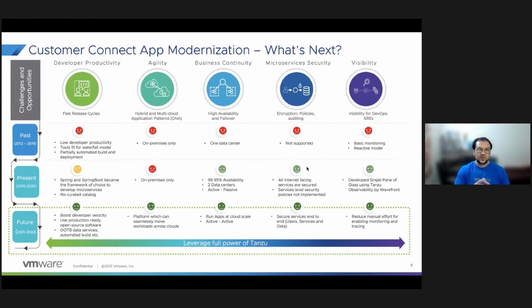So how are we doing at present? We started our app modernization journey in 2019 and leveraging some of the products from the Tanzu portfolio like Spring and Tanzu application service made the transformation smooth and addressed some of the areas like developer productivity, where developers could rely on frameworks like Spring to quickly spin up microservices. Deploying lightweight services on Tanzu application service gave us the ability to auto scale, which helped with the overall availability and business continuity.